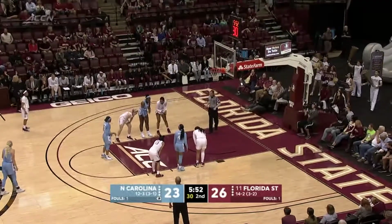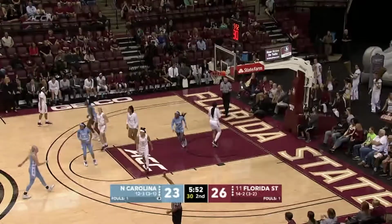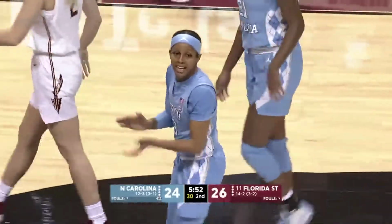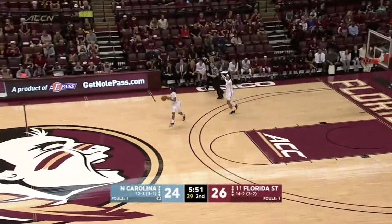74% free throw shooter. Missed the first one. No points for Carolina over the last 2 minutes and 44 seconds. That'll end the scoring drought. And break up the 7-0 Florida State run. Shitinge back in the game now for the Tar Heels. Janelle Bailey will take a quick blow.